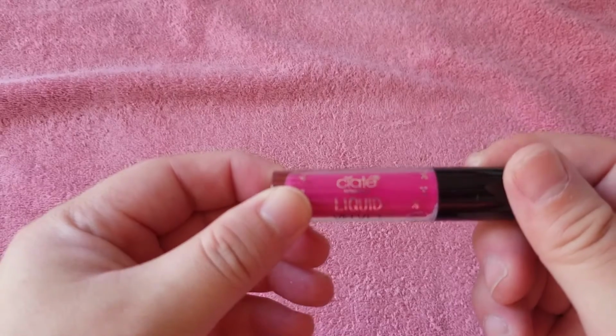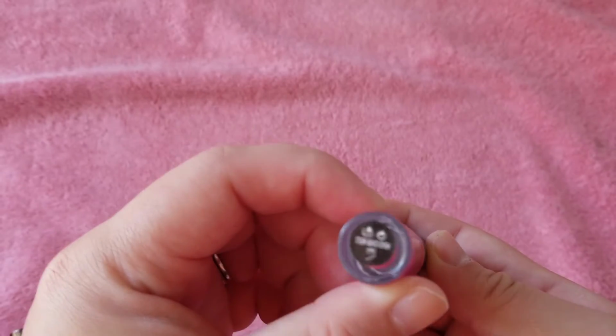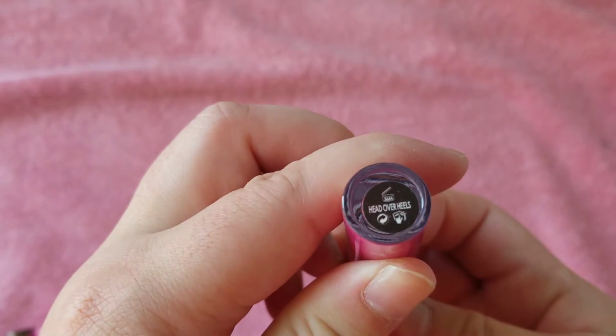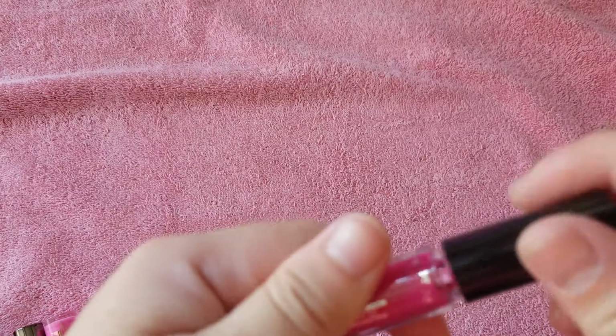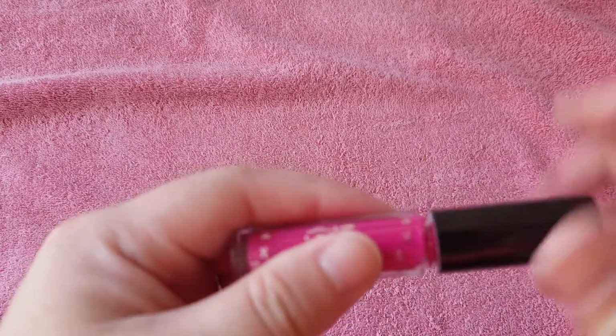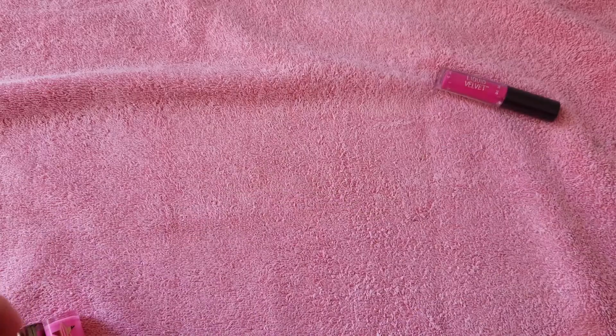I have this little mini Ciate London liquid velvet lipstick in, where does it say? Head Over Heels. I don't think I've ever worn that. So actually maybe I'll get rid of this one since I've never worn that.